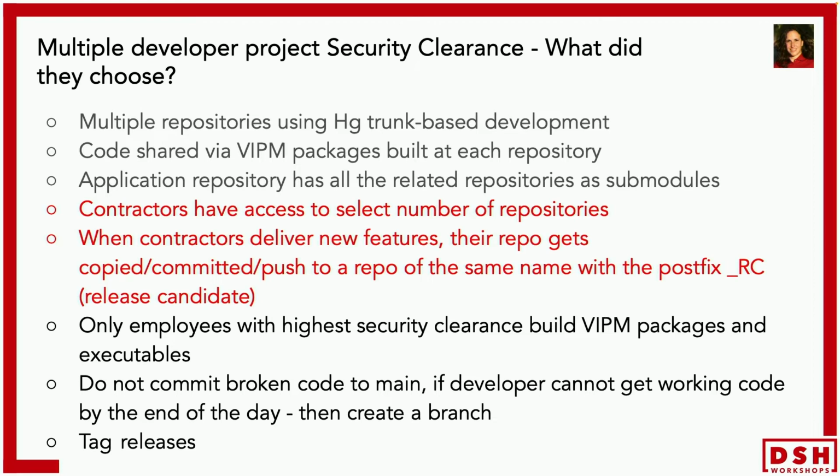So what they went with was multiple repositories using HG. That one, I have to admit, was my bad coaching. I was betting on the wrong horse, and HG kind of went away, and Git is still around. But they went with HG trunk-based development. Code shared via VIPM packages for anything that was released, so there were multiple repositories. The application repository that was accessed by the inside architect, that was the master repository, had all the other repositories as sub-repositories.